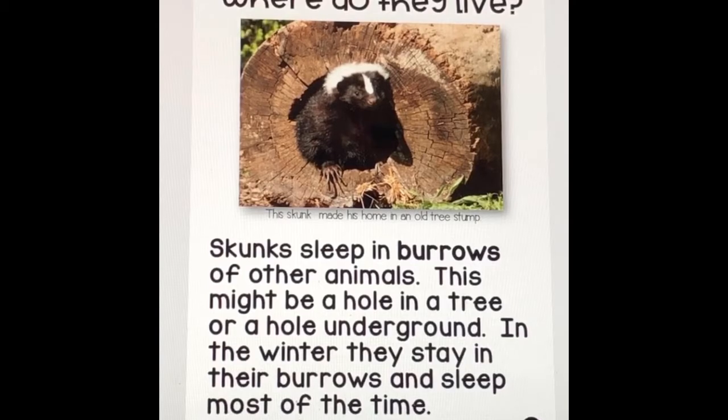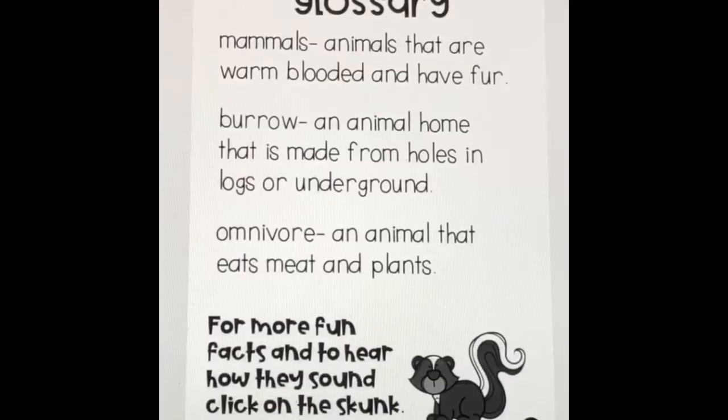Where do they live? Skunks sleep in burrows of other animals. This might be a hole in the ground or a hole in a tree. In the winter, they stay in their burrows and sleep most of the time. So did you hear that? They sleep in the burrows of other animals so they don't make their own homes, but they find a place from some other animal's hole, or like that skunk there, he's got an old tree that he's gone into a hole of to make a place to sleep. And did you notice it said in the winter they stay in their burrows and sleep most of the time? So they're animals that hibernate in the winter.